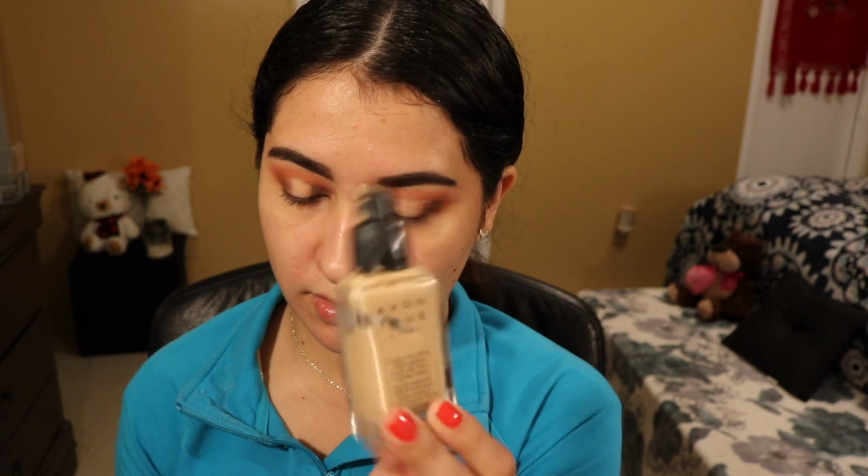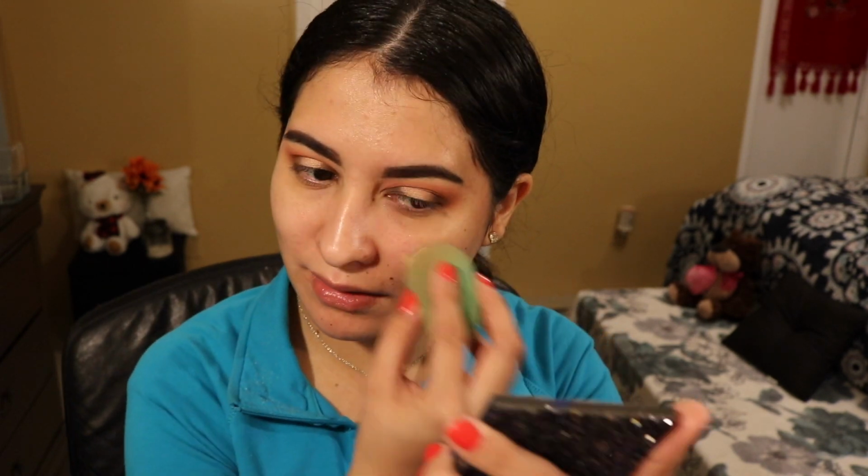And the only foundation that is not cruelty free in my makeup collection is this Avon True Color. It has a little pump, which I like. I don't like that throughout the day it gets oily, and I already have an oily face, so that's not good. So what I do is use a face powder, and I also bake just to minimize the oiliness.